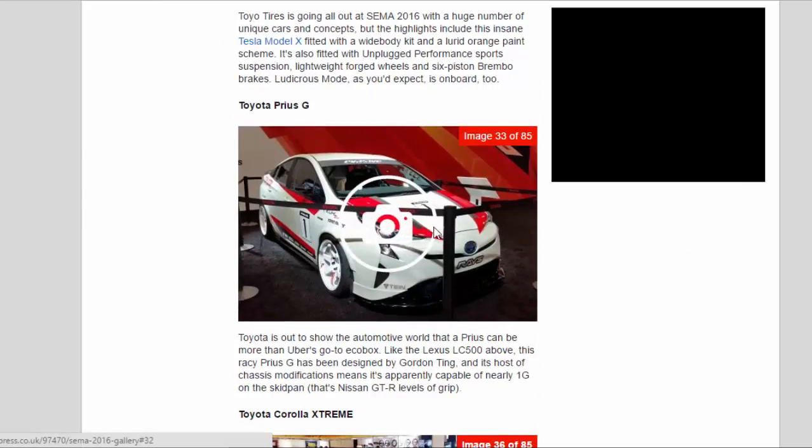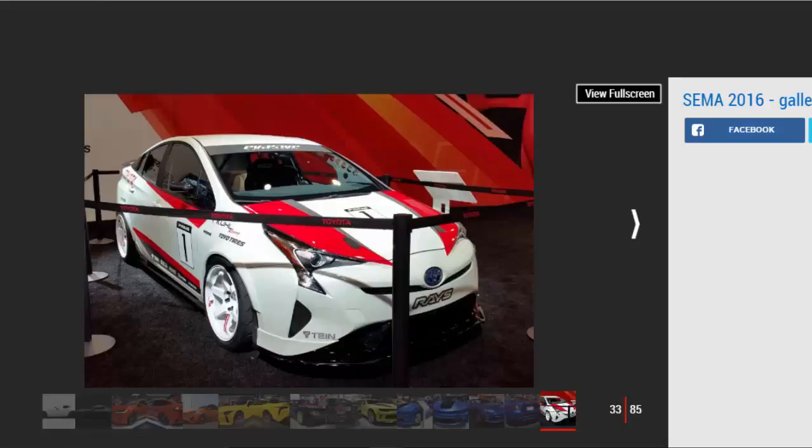Toyota Prius G. Toyota is out to show the automotive world that a Prius can be more than Uber's go-to eco-bucks. Like the Lexus LC500 above, this racy Prius G has been designed by Gordon Ting, and its host of chassis modifications means it's apparently capable of nearly 1 g on the skidpad, that's Nissan GT-R levels of grip.